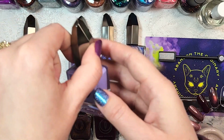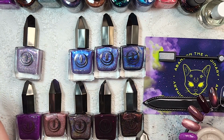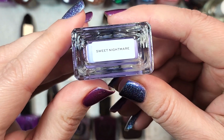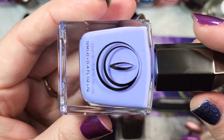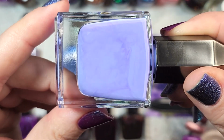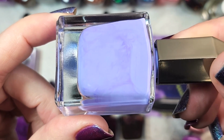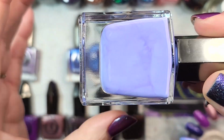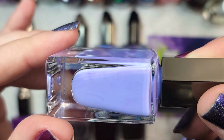So we're sticking with our purples, I think, as you can see. I got a lot of them. This next one is one of their cream formulas, and this one is called Sweet Nightmare. This one, as I said, is just a cream, but I really wanted to try this color because it looked beautiful. It is a really nice light lavender shade that has a pinch of a periwinkle tone to it, and it is absolutely gorgeous.